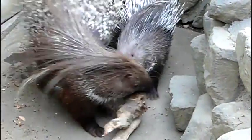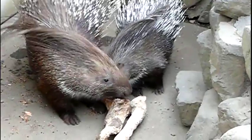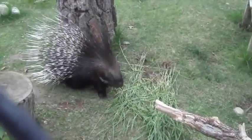The Indian crested porcupine is listed as least concerned by the IUCN. They are widespread, their populations are stable, and they are tolerant of various habitats.